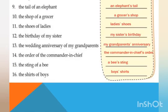The shoes of ladies, ladies' shoes. The birthday of my sister, my sister's birthday. The wedding anniversary of my grandparents, my grandparents' anniversary. The order of the commander-in-chief, the commander-in-chief's order. The sting of a bee, a bee's sting. The shirts of boys, boys' shirts.